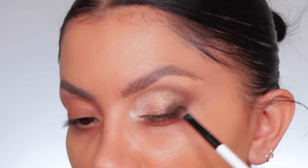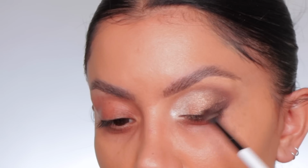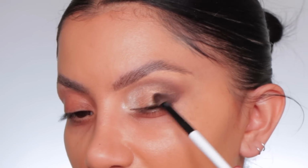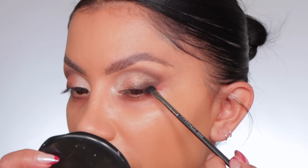Let's get the dark shade and just work this back in a little bit. If anything's ever messy, because it's a blended look, you just kind of blend it. It doesn't have to be sharp or anything. You see? Okay, I'm gonna do this eye in 3, 2, 1. Done! Not really.